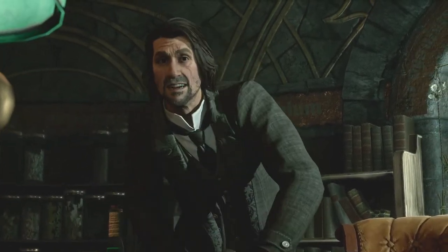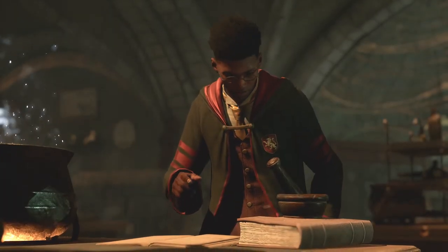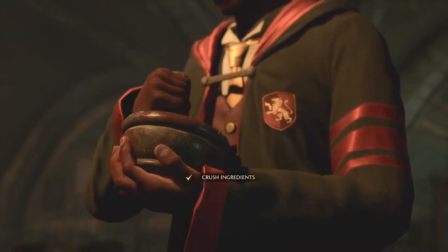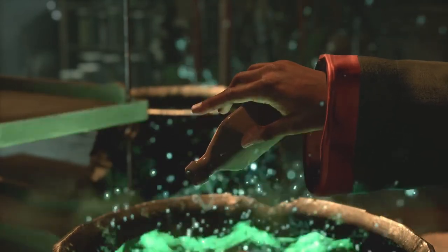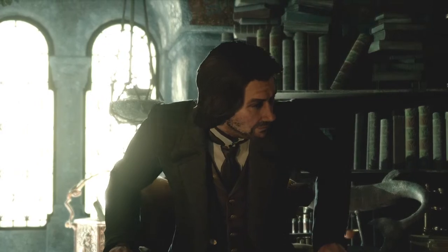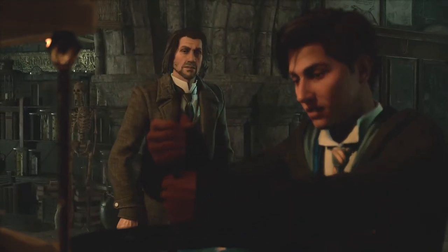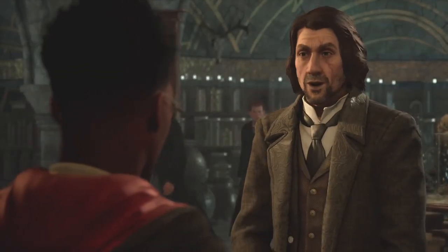You never know when you might need it. Please begin. Use a strong, even motion when crushing your ingredients. Please be meticulous when adding powder to your potions. One errant sneeze could be disastrous. I see most of you have not forgotten how to stir. Not an easy potion to brew.